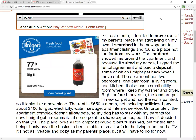I'm fine. Fantastic. Today we're going to read about apartment renting. I'd like for you to first read the article, pay close attention to all of the words that are bold, and try to pronounce them as they are listed. When you're ready, you may start. Okay. Last month, I decided to move out of my parents' place and start living on my own.